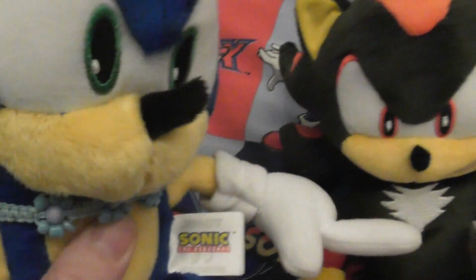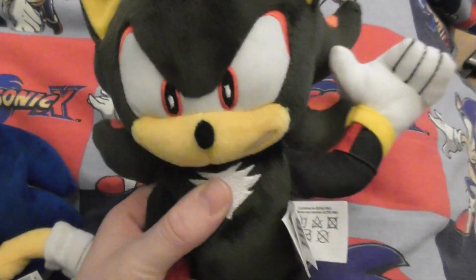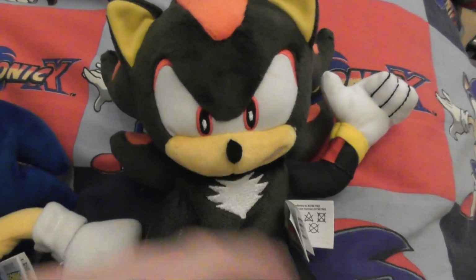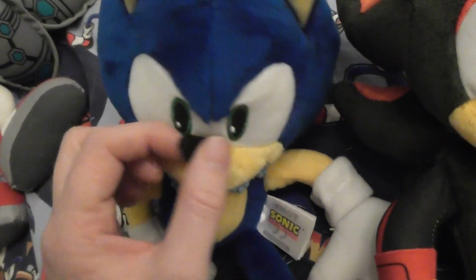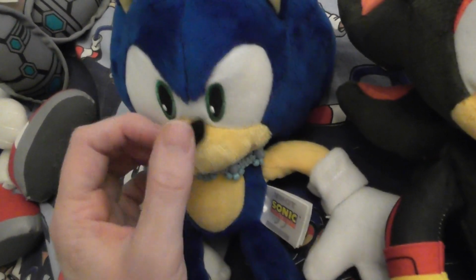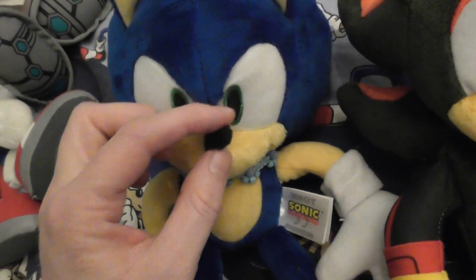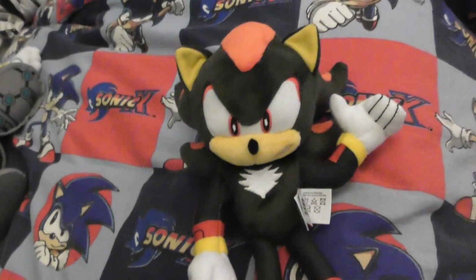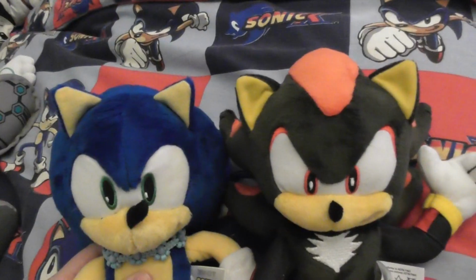Look at my Sonic here. Look how long his nose is. It turns out well, but still, it's quite long compared with Shadow's nose. But it may be because Shadow looks a bit down like this. I don't know. I think it looks nice. Sonic's nose sometimes points aside, and that changes the look in his eyes, which is less typical for the character. So that depends on the plush you have. To be honest, I don't really mind the length of the nose, but it's just a little detail that's different on these plush. The ears are also quite similar.